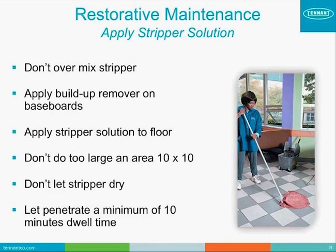Applying stripper solution, don't overmix the stripper. It doesn't make it work better. It actually crowds the molecular structure, and it can affect it in a negative way. So make sure you have measuring cups or a dilution control center for your stripper.